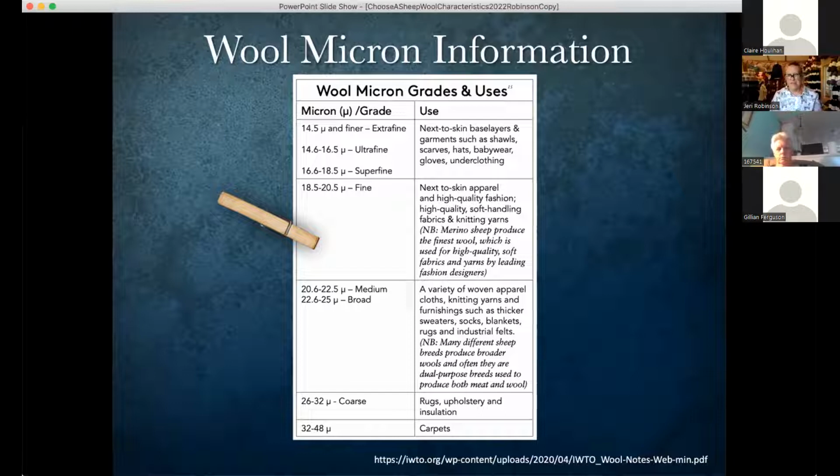I've never seen anything in that range. Maybe that's where camelids fall, but for sheep, the finest I've seen is an 18.5 and 19.5, and that's merino, which most people are familiar with. There are other sheep that fall in that same category. They're just not as popular, and I'll talk about some of those as I go. I could talk for hours about sheep, so I'm probably going to race through this and then back up and answer some of your questions if you have them.